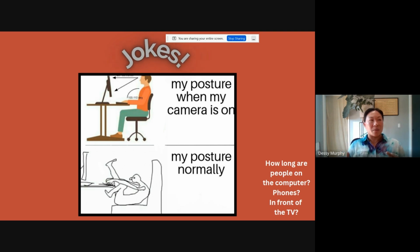So we do want to think about those primary risk factors. Is this an optimal posture for what I'm trying to do right now? How much force, like if you've got a heavy laptop and you're holding it trying to do another task.